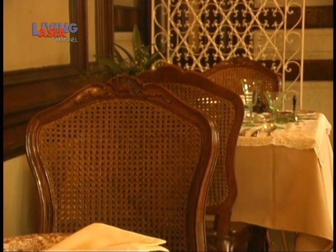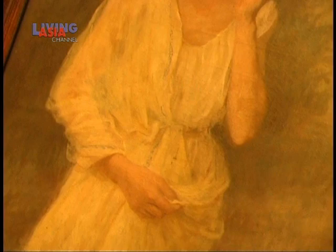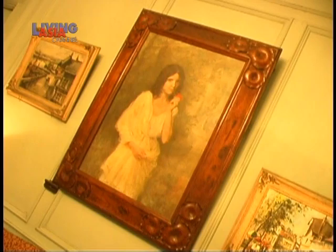Calling quiet attention to itself is a young woman's portrait that hangs on the living room wall. Closer inspection bears the signature of national artist Felix Resurreccion Hidalgo and the date 1901. Believed to be a painting of Hidalgo's mistress in France and entitled La Inocencia, she enthralls visitors and draws them further into the house's old-world charm.